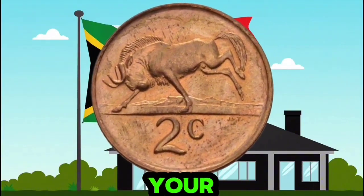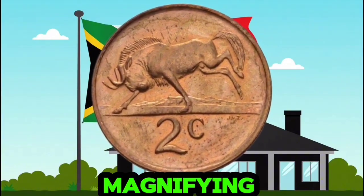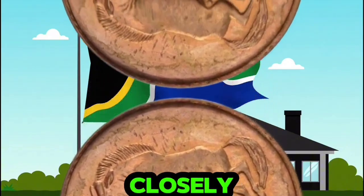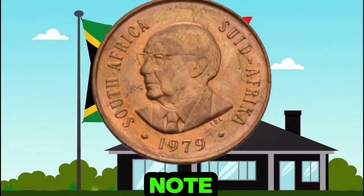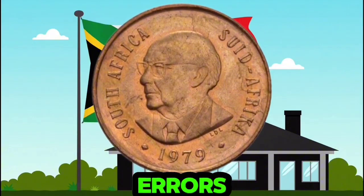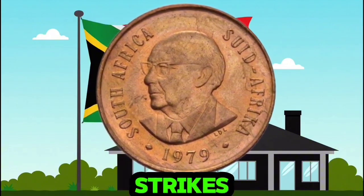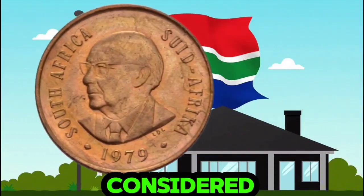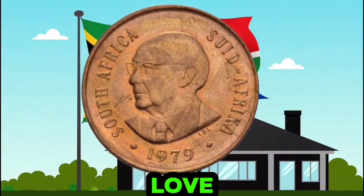So how can you check your coin's condition? You need a magnifying loupe or a high-quality camera to inspect every detail closely. Also, note that some 1979 2-cent coins had minting errors, like misprints or double strikes, that can also greatly increase their value. These are considered rare mistakes, and collectors love them.